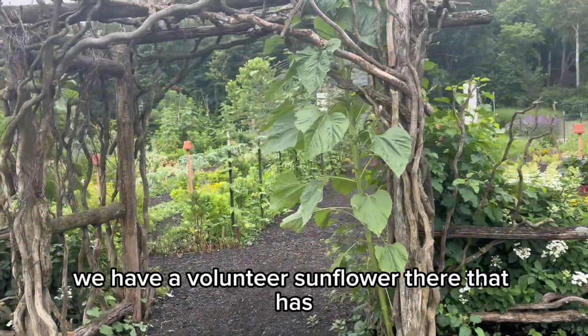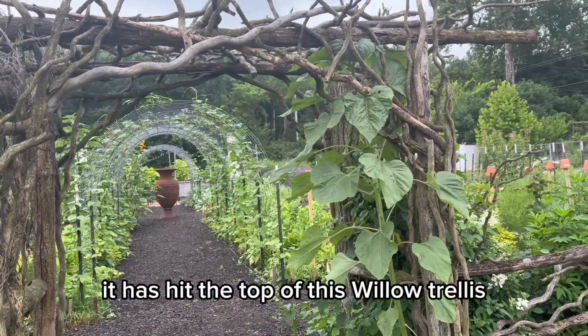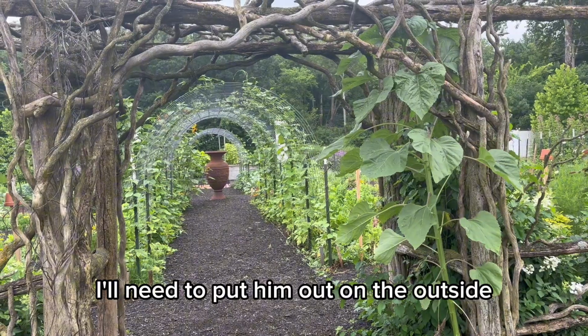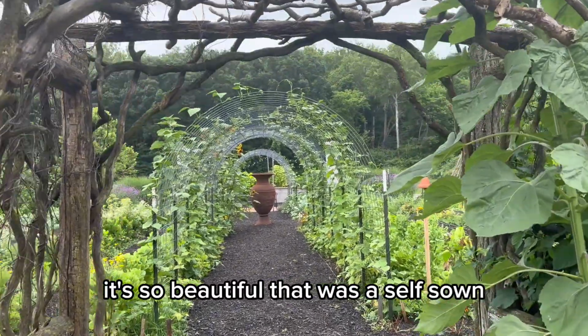We have a volunteer sunflower there that has almost, well, it has hit the top of this willow trellis. I'll need to put him out on the outside so he can get even bigger. It's so beautiful. That was a self-sown.